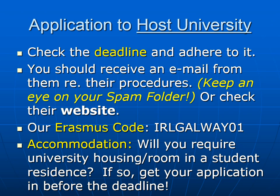As well as applying for the Erasmus grant, you'll need to make an application to your host university for admission there as an Erasmus student. You must make sure to check the deadline and adhere to it. Your NUI Galway coordinator will have nominated you to your host university, and so you can expect to receive an email from that university advising you of their application procedures.